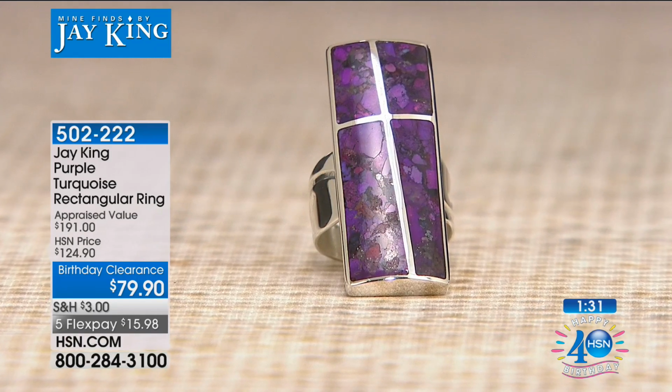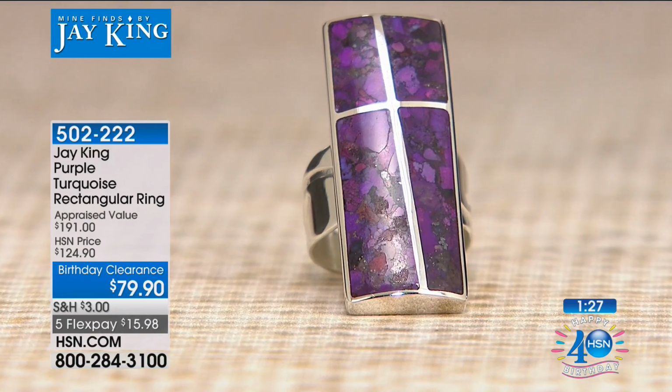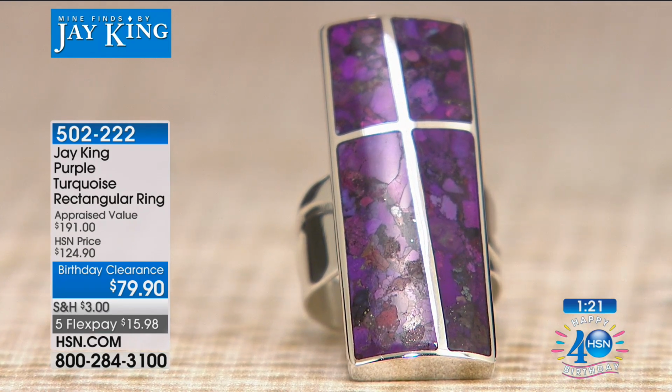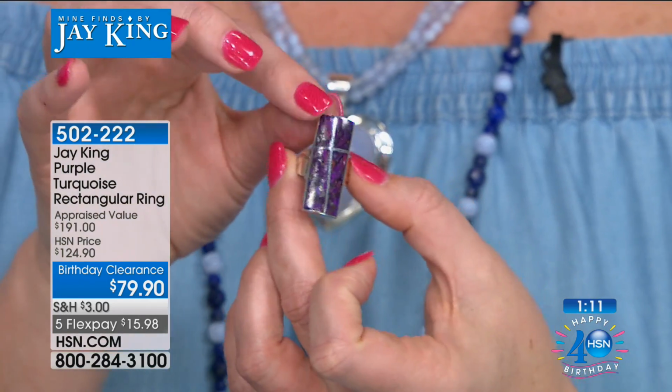Any which way. So if you would like, this ring is the lowest price we've ever offered. At $79.90, it was originally $124.90. The appraisal is $191, and we are almost 60% off that appraisal value. So this is a phenomenal value that we're doing today. $45 savings, big, bold, contemporary, and fun.